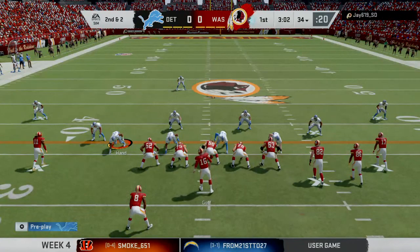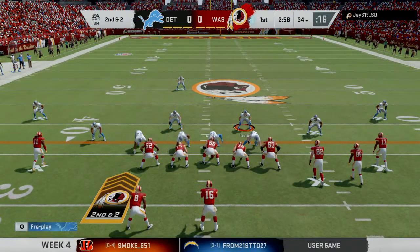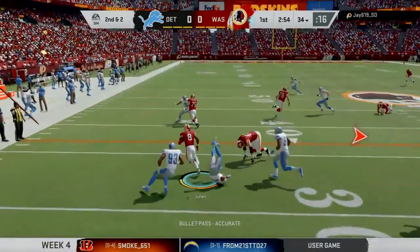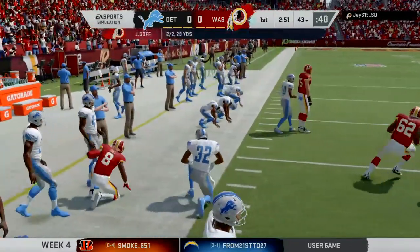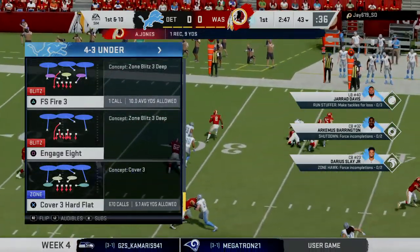8 yards the tally on that first down run. Here's 2nd and 2. Now Goff sets up the screen to Jones, and he'll get up to the 43-yard line. 9 yards to pick up there, and it's a first down.